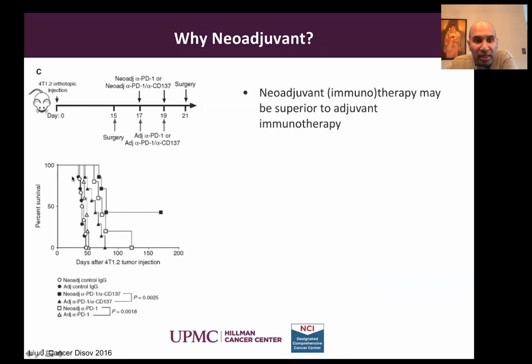What we know is, and this is some very elegant work from an investigator in Australia, and these are mice that are given immunotherapy cocktails of various kinds. This happens to be PD-1 or the PD-1 CD137 agonist combination. The short version is that when you give the mice immune therapy before surgery, they do a lot better, that is this slide, compared to when you give the same drug just after surgery.